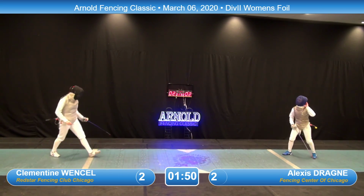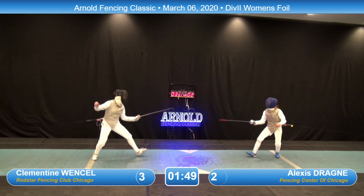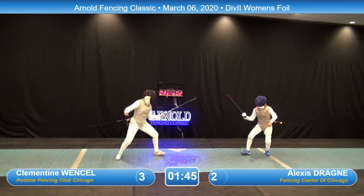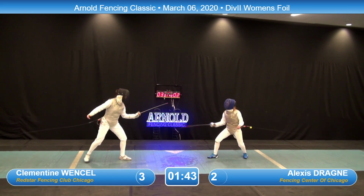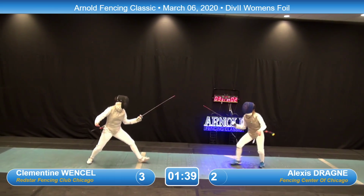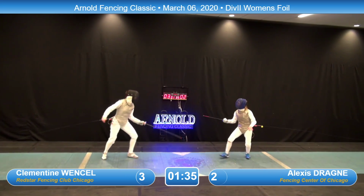There's a counter parry riposte that arrives, touch to the left. Miss Wetzel left-handed against the right-hander. We've seen that matchup earlier today, and oftentimes in that situation, it's difficult for the right-hander to handle the left-handed fencer, especially if the left-hander has a long reach like Miss Wetzel does.